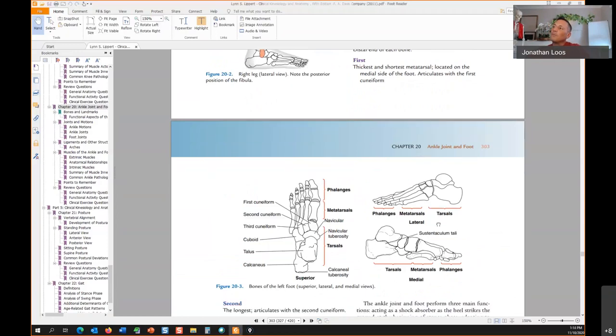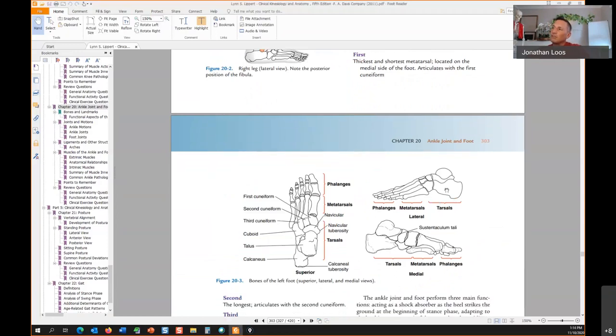When you look at the foot, you can see how it's divided into tarsals, metatarsals, and phalanges. And you saw that with the hand, it had the same thing. You had your carpals instead of your tarsals, you had your metacarpals instead of your metatarsals, and then you had your phalanges, the same aspect.